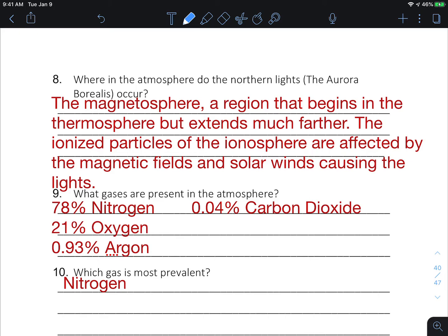The aurora borealis occurs in what is known as the magnetosphere. It's on top, and it's the same area as the ionosphere, the same area as the thermosphere, but it extends farther along with the ionosphere. And it takes those ionized particles, and those ionized particles are affected by the magnetic fields of the Earth. And then if you combine that with the energy from a solar wind, the solar wind and the magnetic fields can cause the ions to become more of a plasma, where the ions have some interaction due to the fact that there are positive and negative charges up there, and those positive and negative charges are moved together in a certain way that creates those very beautiful images we see in the aurora borealis.